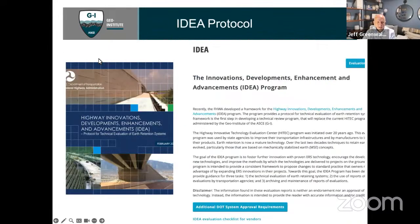All right, next slide. So let me talk about IDEA first. The bottom line, or really in a nutshell, it's a standard protocol to review earth retaining systems and then publishing that review so anyone can be available to the analysis and the report. The majority of the target audience for these reports are state DOTs, either or Federal Highway, but certainly there's opportunities for private owners and certainly opportunities for professionals and academics to take a look at a fully detailed analysis of an earth retaining system.